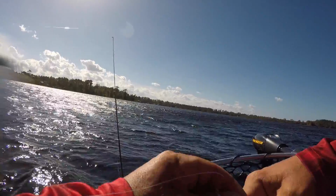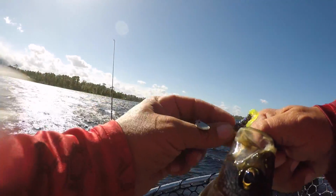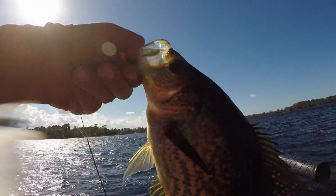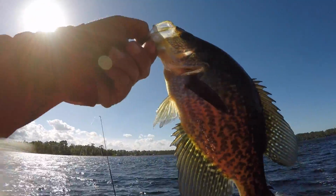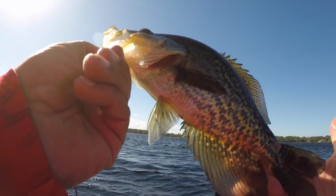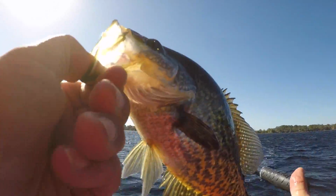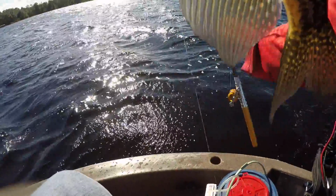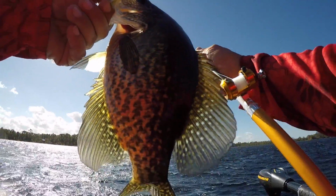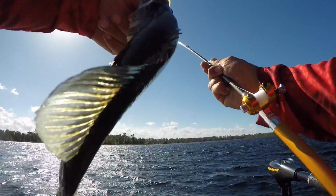My God, guys, look what we did. Yes! I couldn't even feel him fighting. Wow, look at it. It's a beautiful slab. Black crappie or speck is what they call these. What a beautiful thing. Oh my God, I got that one on this little pen rod. That is so awesome.